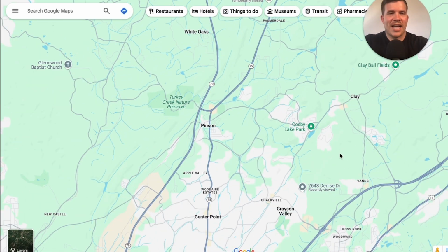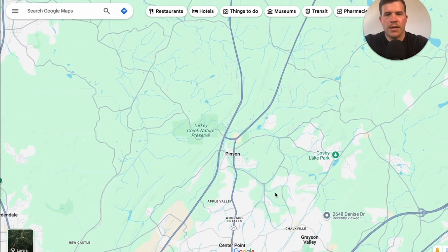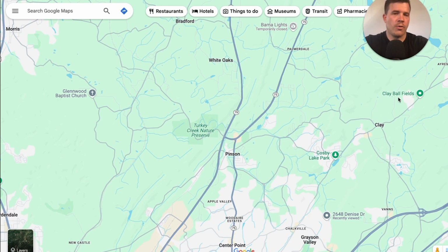Next area that I want to point out is the Pinson, Clay, Grayson Valley area. So kind of this little area right here. We are northeast of downtown Birmingham. And especially the farther you get up into Clay, because Clay goes a little while up into here, you can get into that 30 to 40 minute from downtown. Pinson, obviously you're a little bit closer, and Grayson Valley, obviously a little bit closer. But if you don't mind being a little bit farther out, these are great areas. They're good schools. You can find good homes up in here.